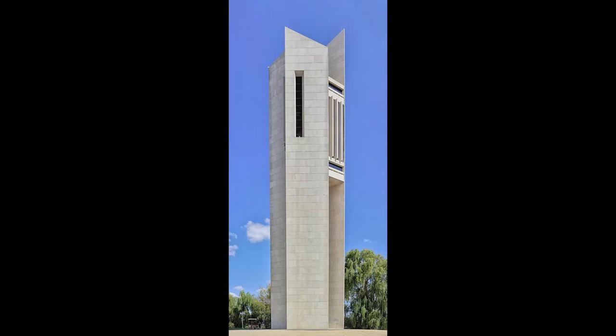The National Carillon is a large carillon situated on Queen Elizabeth II Island in Lake Burley Griffin, central Canberra, in the Australian Capital Territory, Australia. The carillon is managed and maintained by the National Capital Authority on behalf of the Commonwealth of Australia.